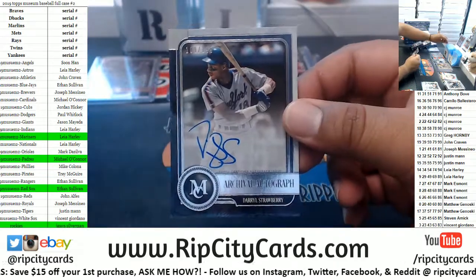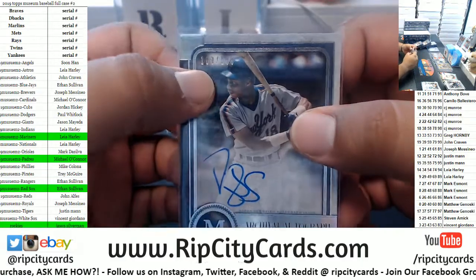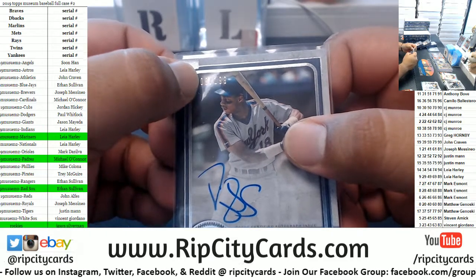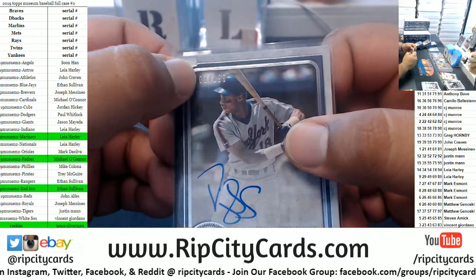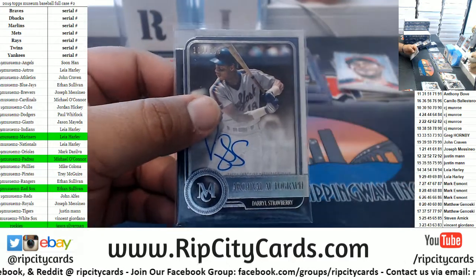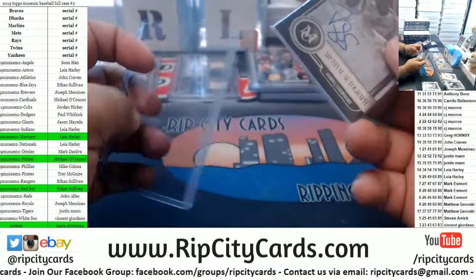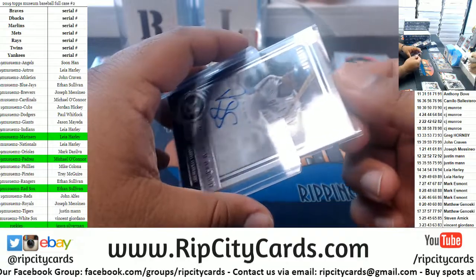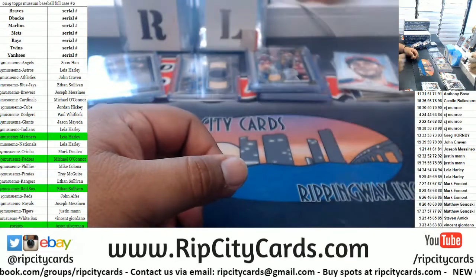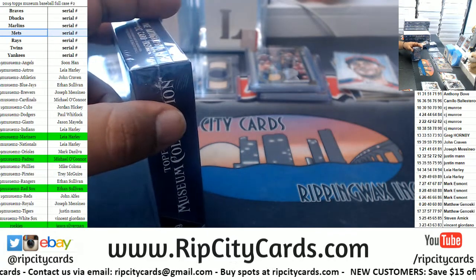Darryl Strawberry to 199 for the Mets, but it is numbered to 109. So whoever has the number 9, since we're looking at the last two numbers of the serial number, if you have the number 9, that is headed your way. Number 9 looks like Leia. So there you go, Leia. Mets with a hit.